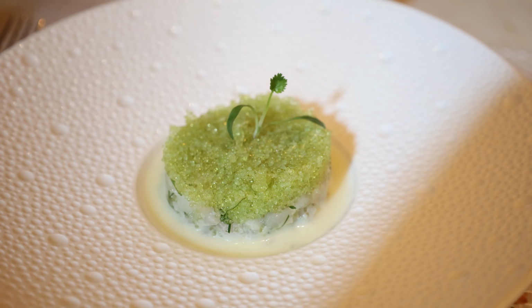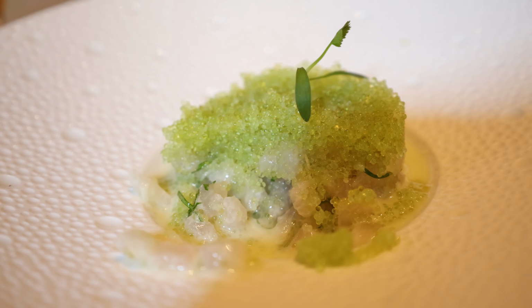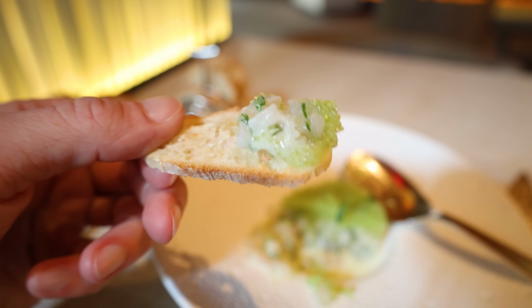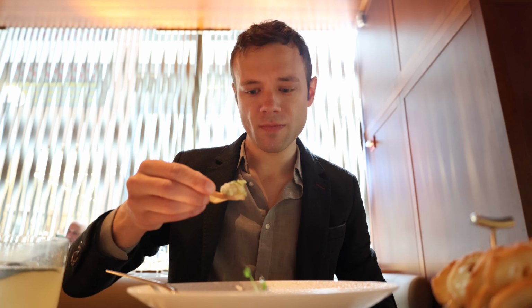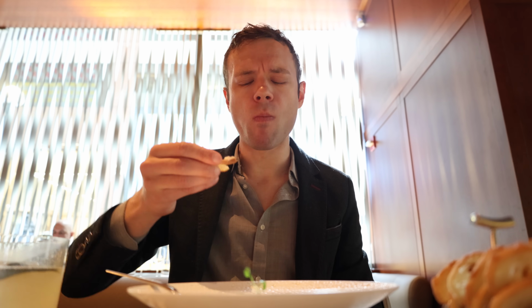My favorite component of the course, however, was the ginger wasabi vinaigrette, which was a harmonious mixture of flavors. Wasabi can be a difficult element to work with, as too much of it can easily overwhelm a dish, but I thought that the course was perfectly balanced. It was refreshing, slightly sweet, and had a bit of heat to awaken my palate for the food ahead.